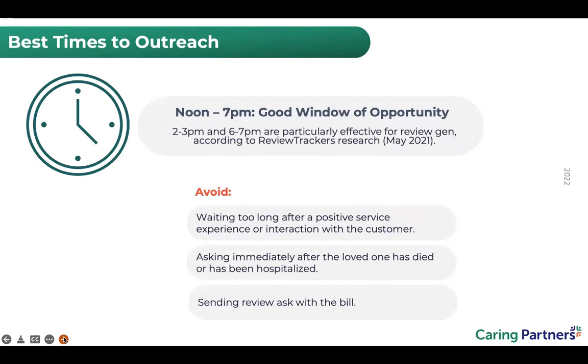Senior living communities and home care agencies can use their software to monitor reviews on caring.com and submit responses. They also help businesses monitor reviews on other websites as well. This is some data they shared about the best times to do outreach based on what they've seen most effective for their customers. They also shared that this timing was particularly true for Google.